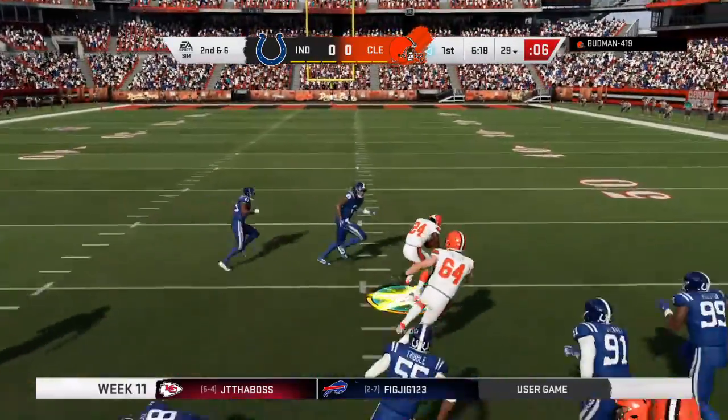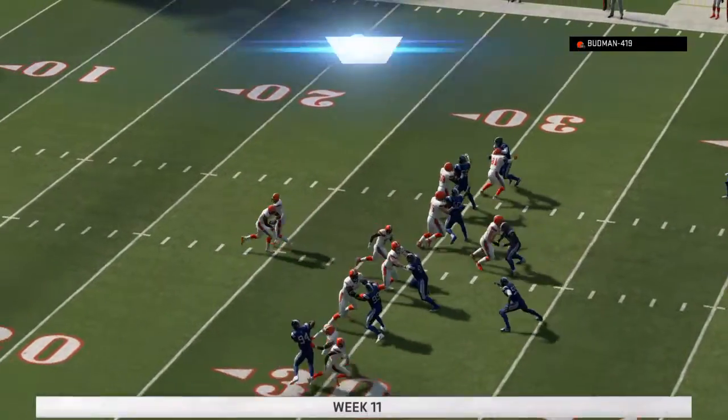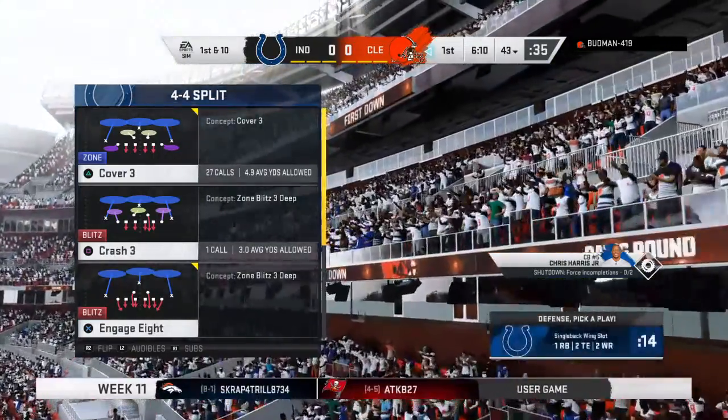Mayfield hands it off to Chubb. He'll have a first down past the 40. And he'll take it to the 43-yard line. A gain of 13. It's a first down. And there we see an early burst that makes him one of the leading rushers in the league.